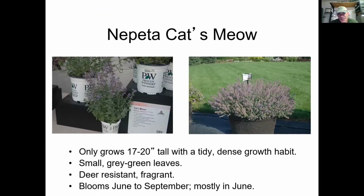Nepeta, these are still blooming pretty good right now. The common name for this is cat mint, not to be confused with mint, not to be confused with catnip. You get a strong flush, and it's a pretty diverse genus that includes some really compact varieties that are only 12 to 15 inches tall, and other taller varieties that might grow to 2.5 feet tall. The way these work is they bloom now, early in the season, late May, early June, for a good month or so, and they're super tough. They're really pretty when they're blooming.